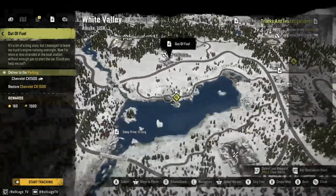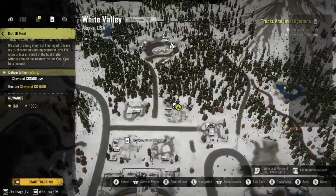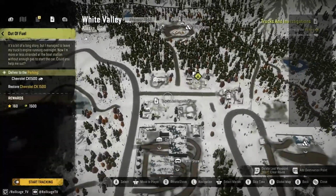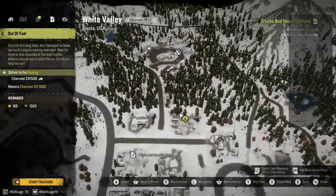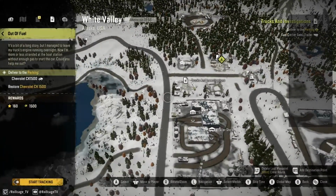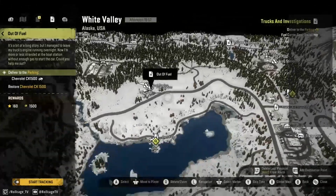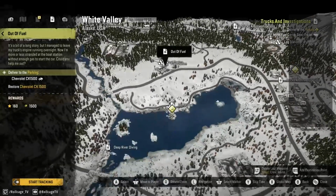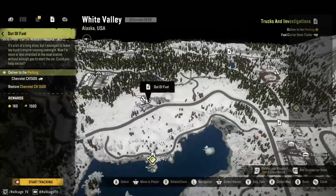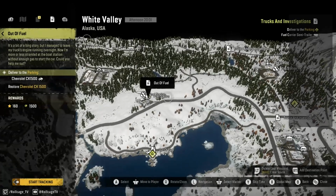Okay. I have some repair points on this thing, but the Rezvani has 450 repair points. But I will do this task, and then, yeah, I'll do the task, the trucks and investigation, and then I will drive this thing over there just to see how many repair points it needs.